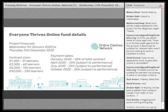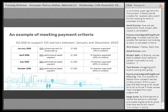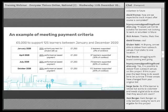So just to give you an example of the payment criteria and what's going to be expected of grantees to reach each of those payments, just taking the £5,000 contract to support the 125 learners between January and December. So in January, we'll be giving you the 25% of your total contract, and because that's the start of the project, you won't need to have done any delivery to achieve that.